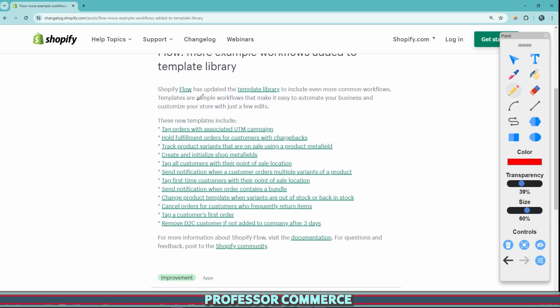They've added a lot more templates to the template library, and these are some automations that you can create from the template library and you can edit with the workflows. Hold fulfillment orders for customers with chargebacks. That can be very helpful. Create and initialize shop meta fields. That sounds very complicated. Tag all customers with their point of sale location. That's very interesting if you have multiple point of sale locations. Send notification when a customer orders multiple variants of a product. Tag first-time customers with their point of sale location. Sort of the same thing as this one. Cancel orders for customers who frequently return items. Look at that. That is genius. Tag a customer's first order for remarketing. And so those are some great examples.